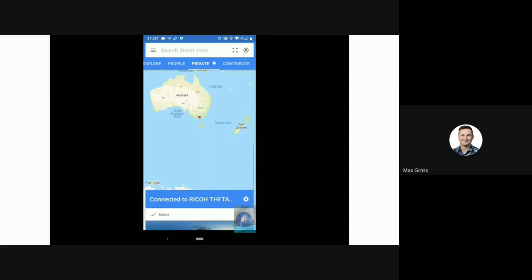So I'll end this tutorial here for the moment, and we'll start again when I'm ready to record the Street View path.